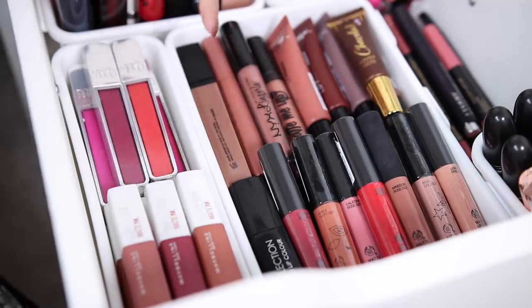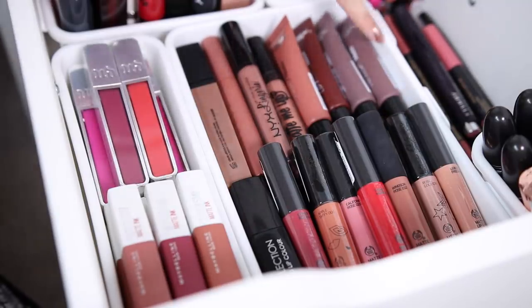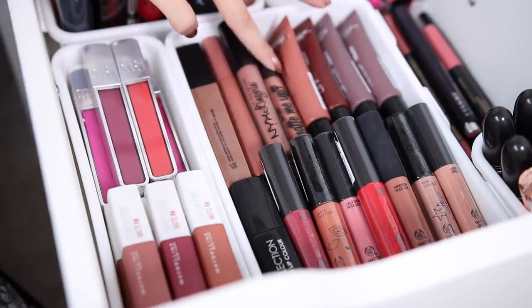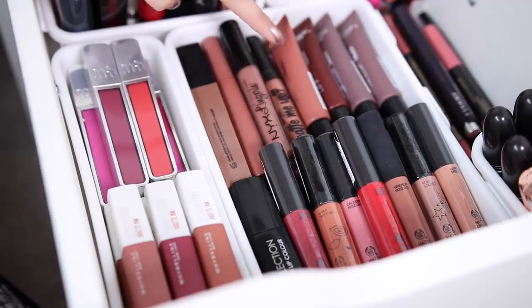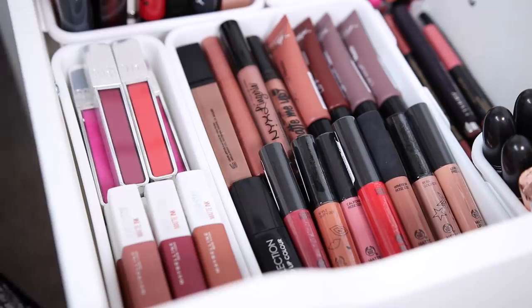So at the back, I've just got random ones that aren't really any particular brands. We've got a Primark one. We've got a load of the L'Oreal matte lip paints in a few different colours. Barry M Matte Me Up liquid lipstick. NYX Lingerie liquid lipstick. They're pretty much all nude shades, but that's kind of all I really go for.